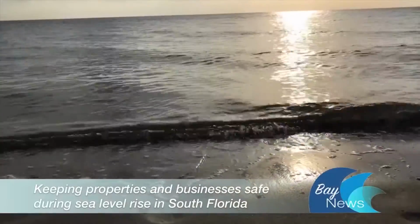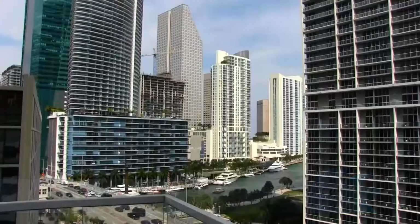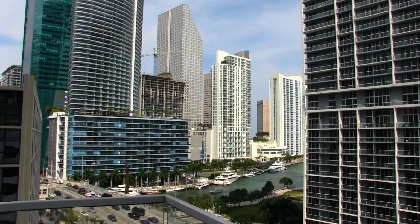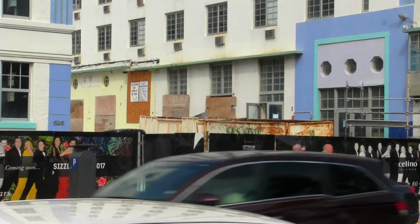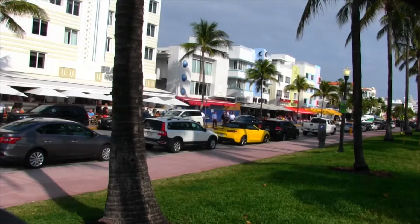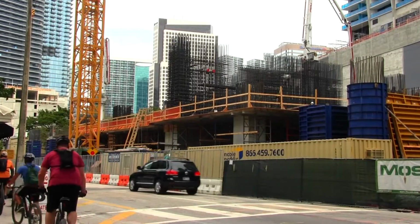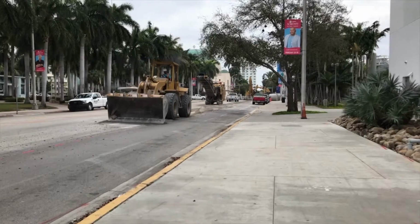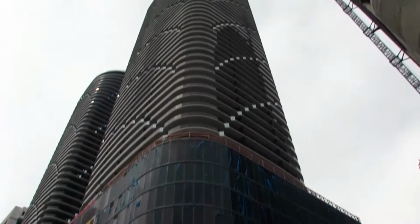Sea level rise has been an issue affecting South Florida for some time, specifically Miami Beach and downtown Miami. Now in 2017, purchasing a waterfront property in these areas has become a difficulty for buyers. Properties in these sectors now have certain requirements when in development. Engineer Roberto Rodriguez explains the new way of building a property when dealing with sea level rise here in Florida.